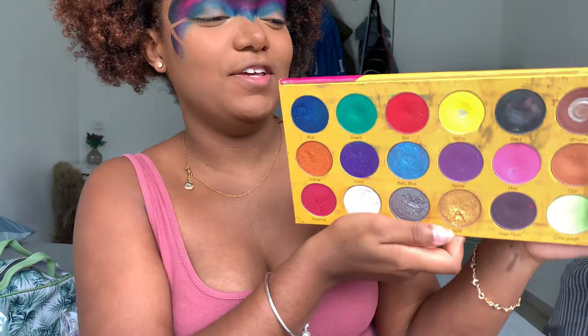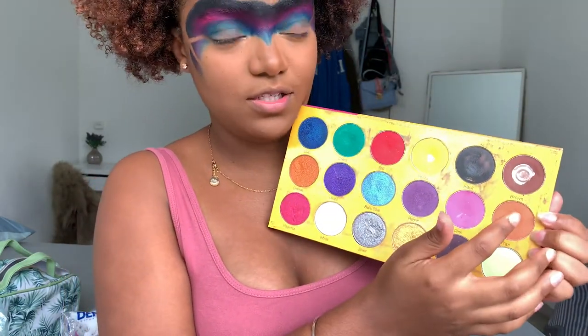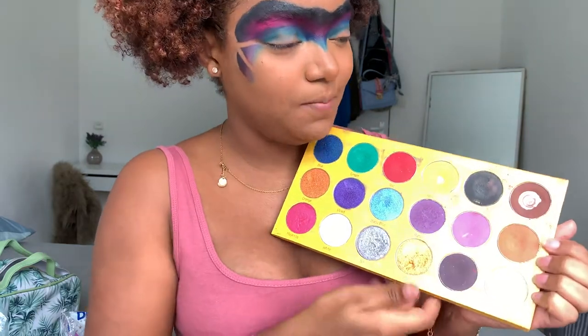I'm gonna use these two colors to contour.